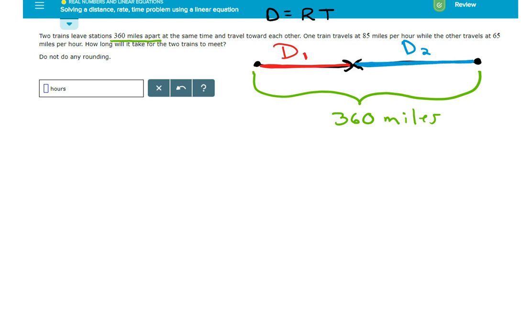Now, the red distance and the blue distance makes up the entire distance, which is 360 miles. So the distance of train 1 added to the distance of train number 2 equals 360 miles. That's what I get out of that picture. But they don't ask me to find the distance. They want to know how long does it take for them to meet.